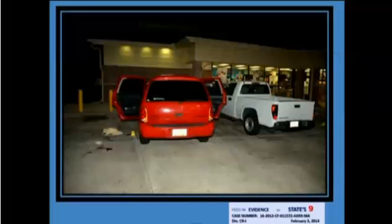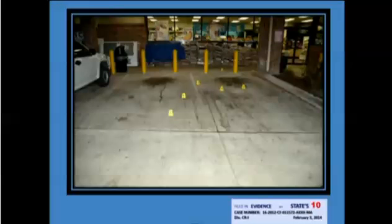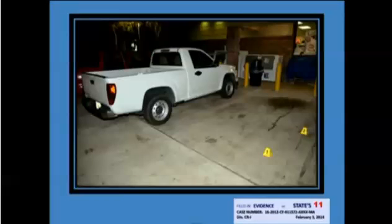State's number 9 in evidence. This is another photograph, a closer photograph of the rear of the Dodge Durango. All right. State's number 10. This photograph is focusing on the placards in the parking spot. Okay. State's number 11. This is a different angle showing the perspective of the placards next to the white truck. And did you take close-up photographs of each yellow placard to denote items of evidence for this case? Yes, I did.